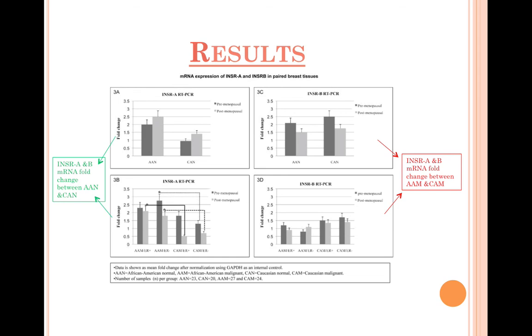Now, I will be looking at the figure 3, which shows the comparison of insulin receptor expression and phosphorylation in cell lines in paired breast tissues of samples as assessed by using real-time PCR. By looking at the figure 3A and B, it can be clearly seen that the African American have higher level of insulin receptor A for normal and malignant tissue samples. In contrast, Caucasian women have more insulin receptor messenger RNA than African American for paired samples in pre and post menopause.